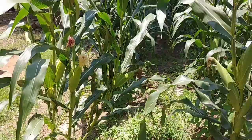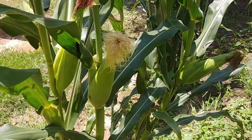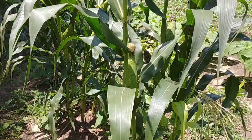But this year I decided to do the Cherokee garden and I planted 5 seeds in a 12 inch circle. What that has done is put all my corn stalks very close together, trying to replicate what our Native American friends to the north of us did.